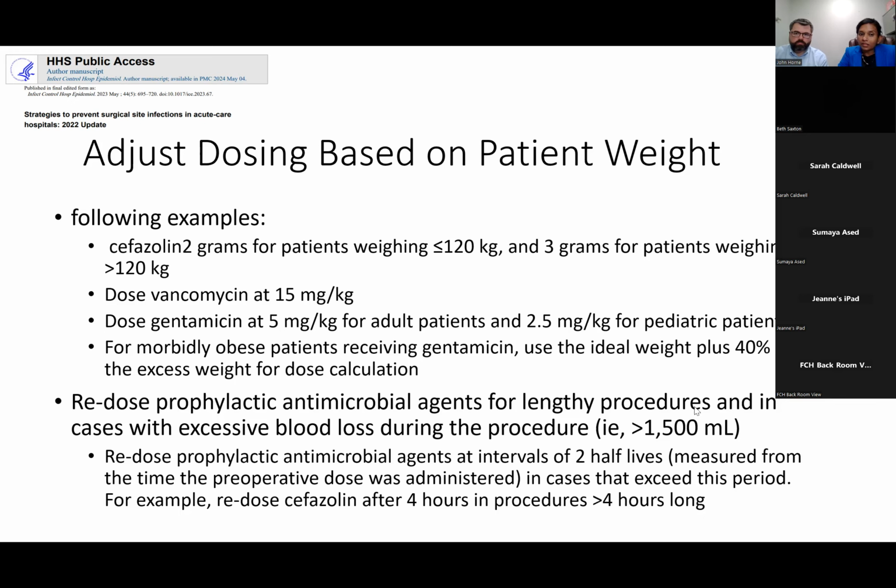And redosing prophylactic antimicrobials is important if you have excessive blood loss or if your procedure goes a long time. For example, if you're giving cefazolin and your procedure is more than 4 hours, you might have to redose in the OR. Samaya, any comments on the weight-based dosing and redosing in the OR?